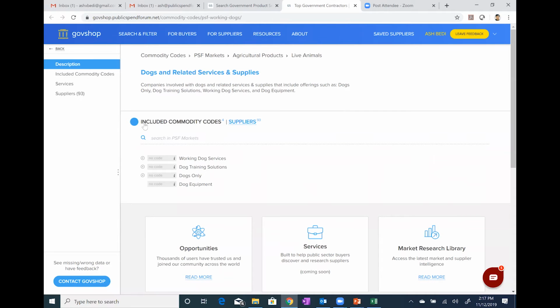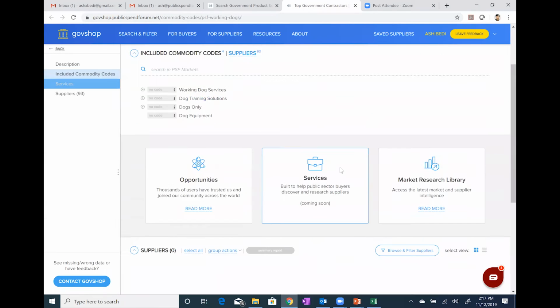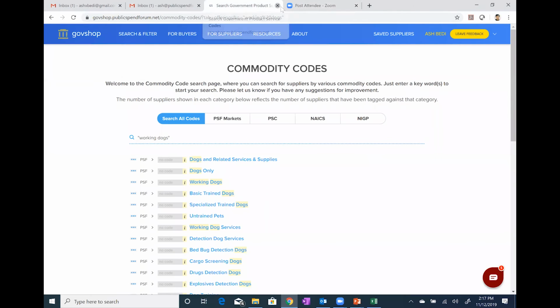Okay, here we go. And so I expanded on included commodity codes, and we see the exact same 4 segments that we had in the PowerPoint presentation. The working dog services section, and as I hover on top of it, you can see it's identifying 30 suppliers. The dog training solutions, 64 suppliers. Dogs only, 77 suppliers. The same counts that we saw on the market map. And then finally, dog equipment. When you scroll down and see if this is loaded, it may be my internet connection. So if you don't mind, I'm going to actually close out and enter into GovShop one more time.